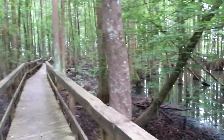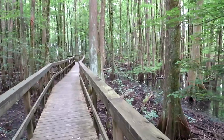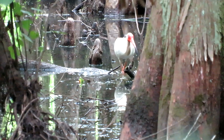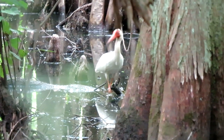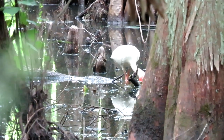A bit deeper into the edge of the swamps here. Oh, perfect, perfect shot. Yep, right there, when his head's turned.